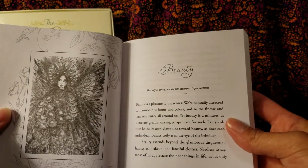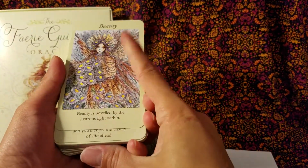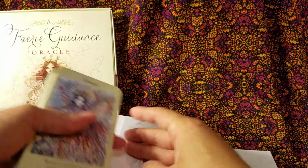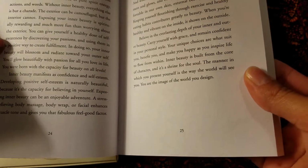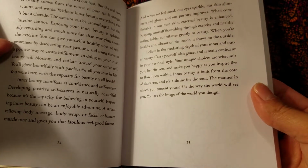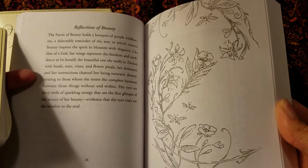Beauty is the first card, and at the bottom of the card it says, beauty is unveiled by the lustrous light within, and that is repeated here. Beauty is a pleasure to the senses, and it's a description of beauty, it looks like. It talks about inner beauty, believing in the everlasting depth of your inner and outer beauty. Then turn the page, and Reflections of Beauty.